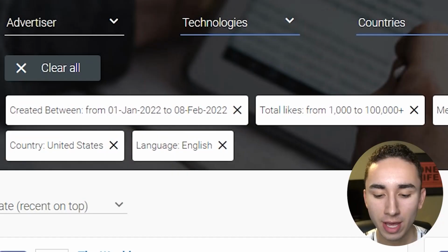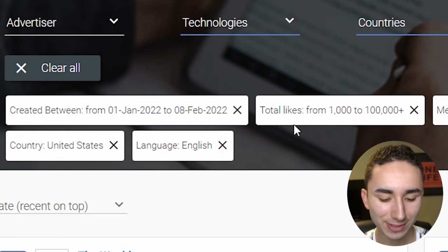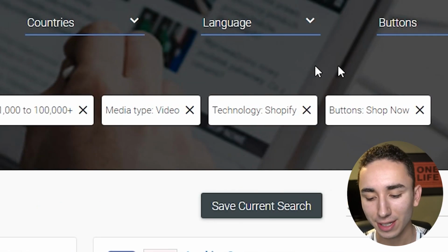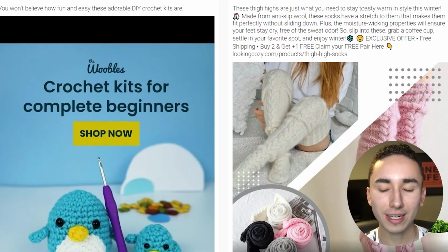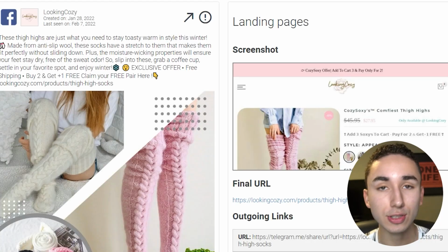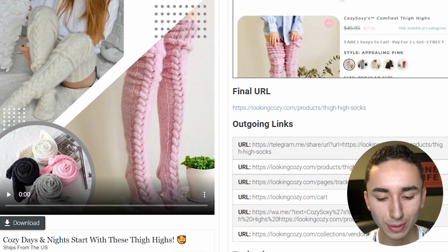Now, if you got a little bit of extra money to invest, I would recommend AdSpy. This is the database of all the best Facebook ads out there. So my personal filters are at least 1,000 likes, ads that have been created recently in the last month, country being advertised to the United States, English, video, Shopify, shop now. And the first product I'm seeing when we do these filters is these cozy thigh-high socks. This is a great product for women. It's got a lot of impulse there.